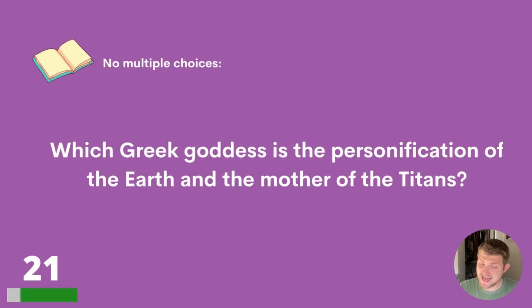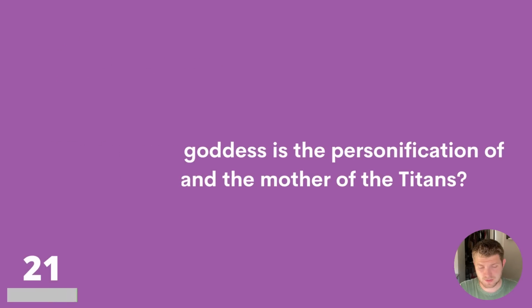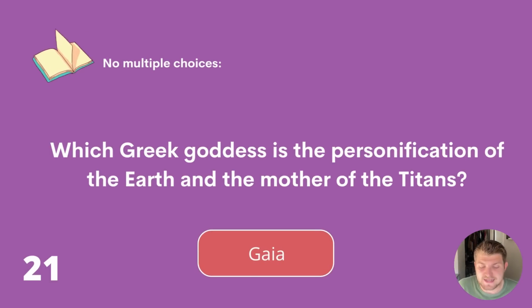No multiple choices again for 21. Which Greek goddess is the personification of the earth and the mother of the Titans? The answer is Gaia. Well done if you got that one.